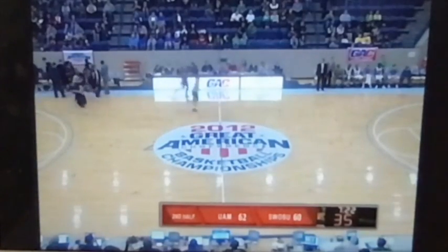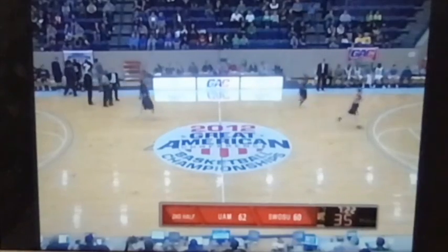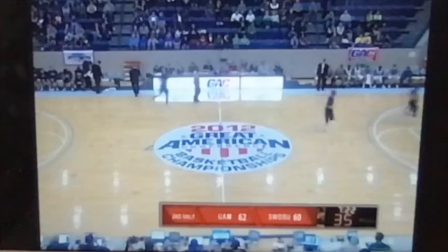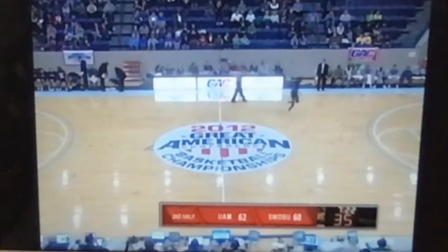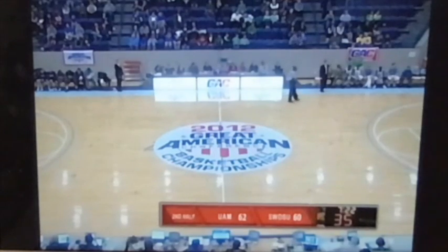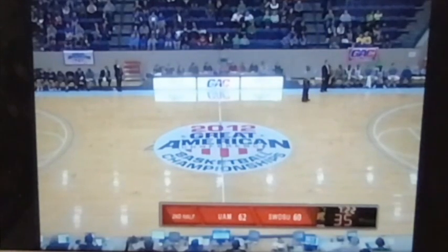62-60 our score, Grant, and with 7:22 left, this game is going to get very interesting. A championship game on the line. Winding down the clock in this one. Everybody trying to keep that season alive, because as Charlie Schaaf was telling me yesterday, the GAC right now does not have an automatic bid to the NCAA tournament.